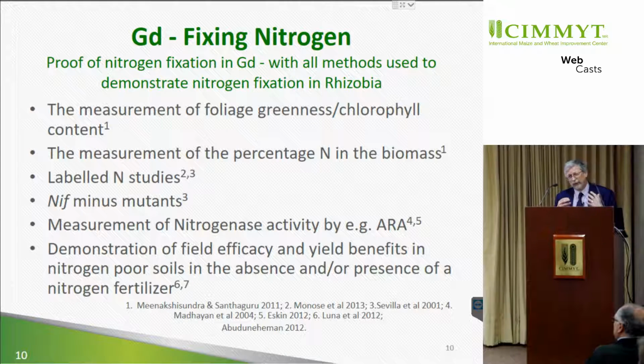So we've looked at everything, all the different techniques that have been made available from all the rhizobial research that's gone on with root nodules and legumes, and essentially within the literature or with our own work, we have demonstrated that for every method that is used for rhizobia or demonstration of rhizobial nitrogen fixation, we have used, or somebody else has used, for this species of GD. So on that basis, we've looked at the measurement of foliage greenness and chlorophyll content. In a colonized crop, it goes up. Measurement of percentage of N in the biomass in a colonized crop relative to a control, it goes up.